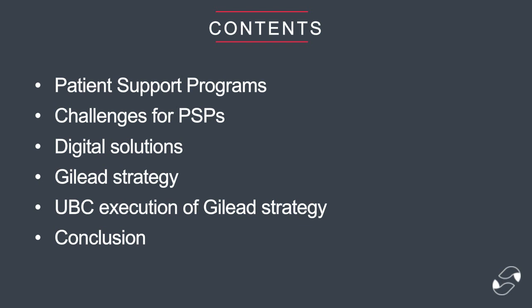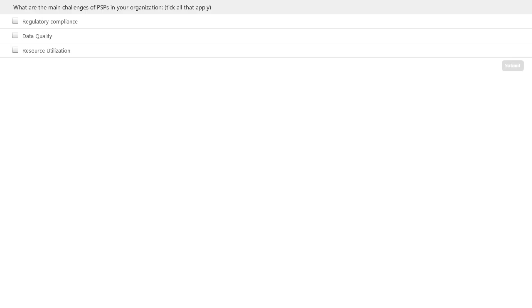Before I hand things over to our presenters, we'd first like to ask for your participation in a quick poll to give us a better understanding of your needs. So our question is, what are the main challenges of patient support programs in your organization? Choose any or all that apply from the following answers: regulatory compliance, data quality, and resource utilization. Brilliant. And with that, I'll hand over to Andrew, and if we could show the results, please.